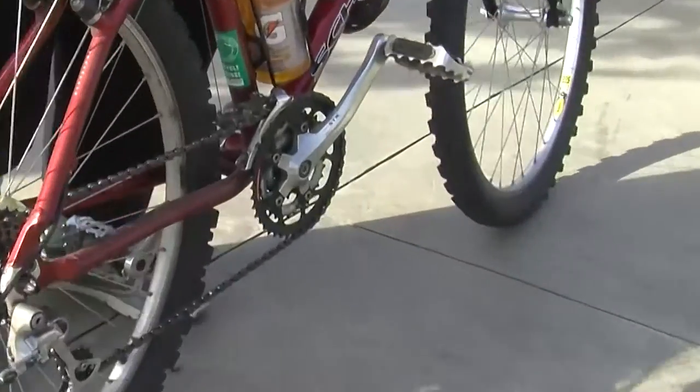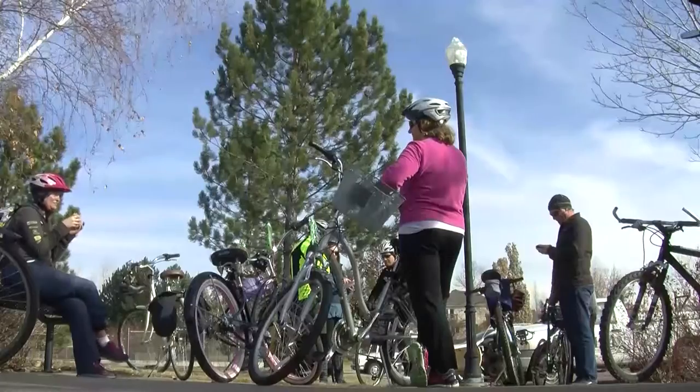Tell us why you're here. Oh, a beautiful day. My wife always has to ride at least one day every month, so this is her shot. It's nice, we got a beautiful day here. It must be 40 degrees, and it's nice to ride in December here in Longmont, Colorado.